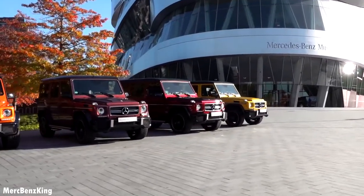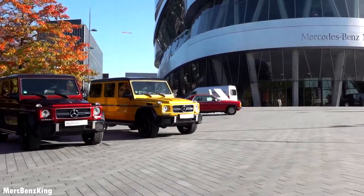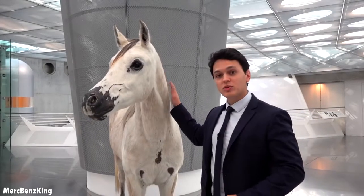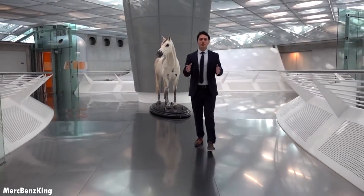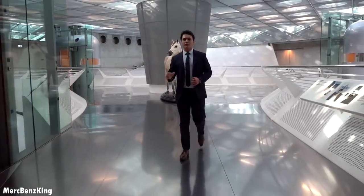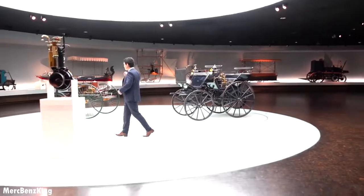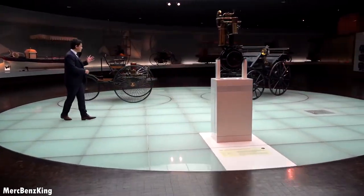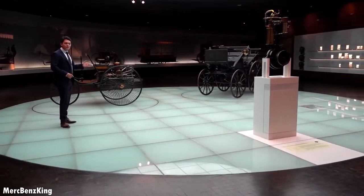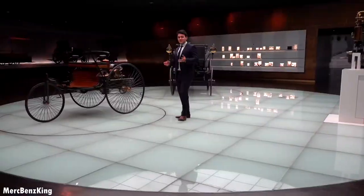So let's go to the very first car ever built. So this is what one horsepower looks like. And now we will have a look at the first car in the world, which was 0.75 horsepower. The manufacturer is Carl Benz, and that's his machine right here, invented in 1886. Let's go for it.